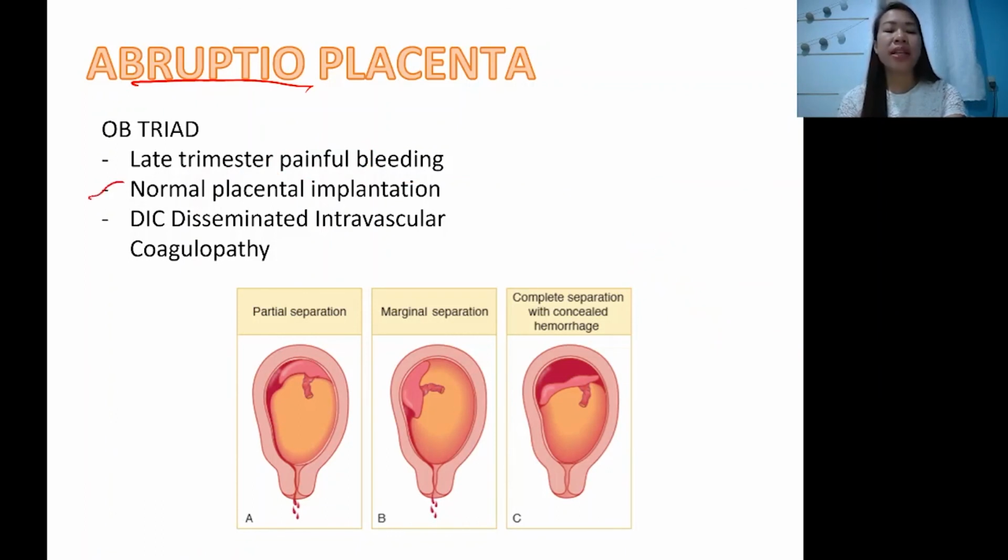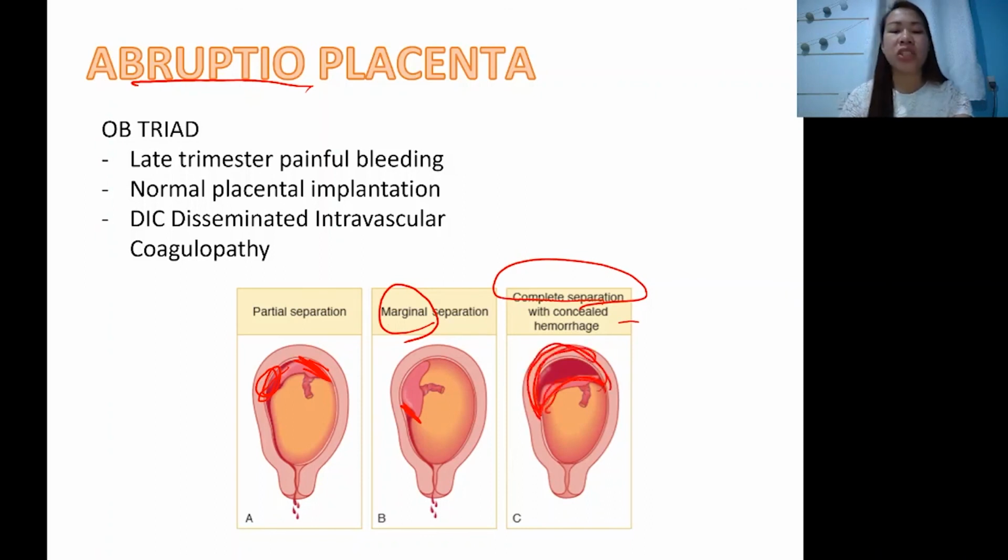Next, normal ang placental implantation. We have been emphasizing that. And another part of the triad is DIC, which stands for disseminated intravascular coagulopathy. Disseminated, ibig sabihin kalat-kalat na nagkakaroon ng clotting sa katawan ng mother. So we have here partial separation. Meron pa ring portion. Ito lang yung nag-separate. Meron pa ring portion na nakakabit. Meron ding marginal separation. Yung edge niya lang, isang edge niya lang ang naghiwalay. Meron namang complete separation with concealed hemorrhage. So, completely separated na siya. Pero the hemorrhage is being concealed kasi hindi pa siya lumalabas dyan.